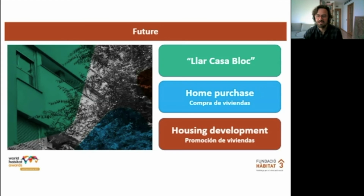mobilizing empty apartments and buildings, increase the social housing market, employ people at risk of social exclusion, and reduce energy consumption and be much more sustainable. Thank you very much for your attention. I will be in the Vilafranca virtual table to speak with you and answer questions or doubts. Thank you very much.